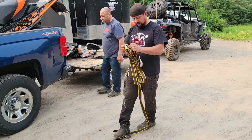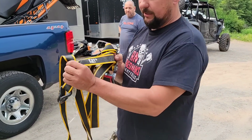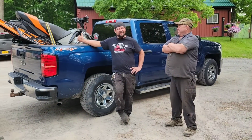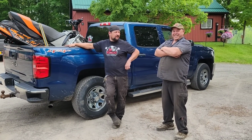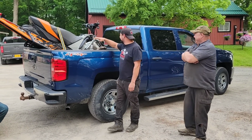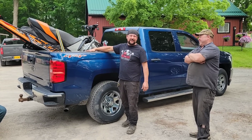Thought it says it on here. Oh, it does. Even using a cat strap on the cat chassis there. Well, it's all loaded up and we're heading out. We got to load up. We're taking it home with us.